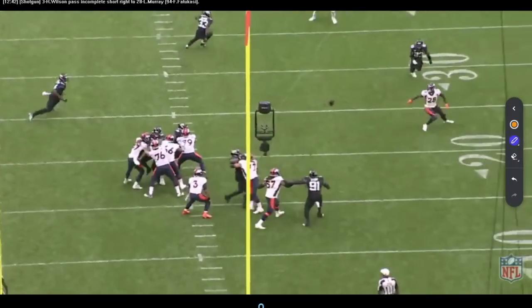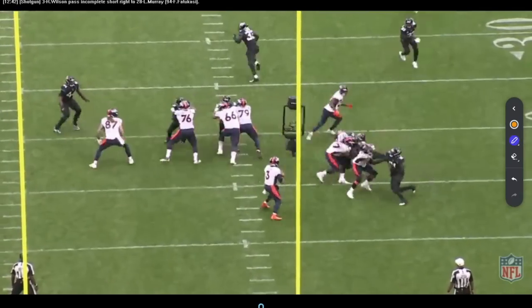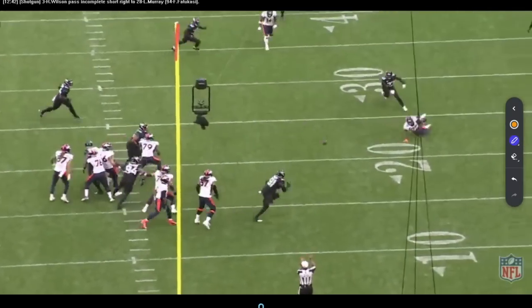Because again, hard to see, but there's the feet. See the feet? See the window? There's an opportunity for a throw. Pocket's pretty good. He had to slide to the inside, yes, but pocket's still good enough. We got to be able to hold in there, let this stuff transpire, and make that big throw.